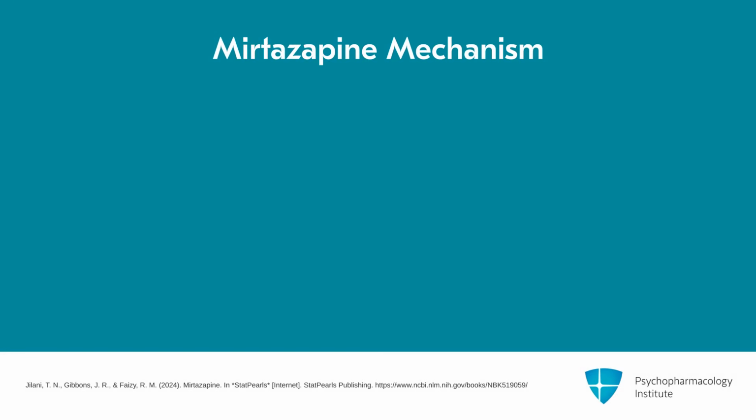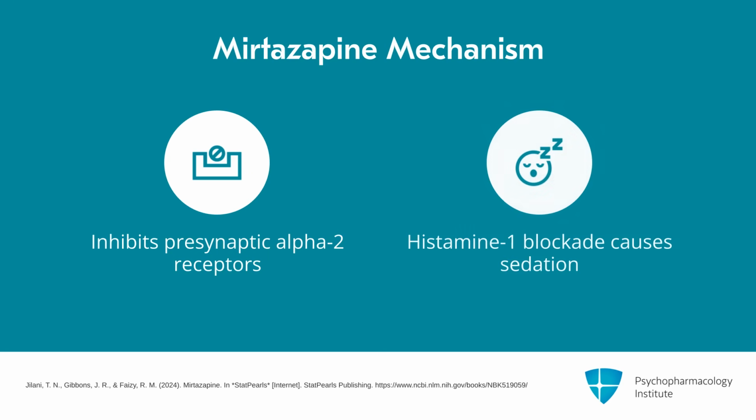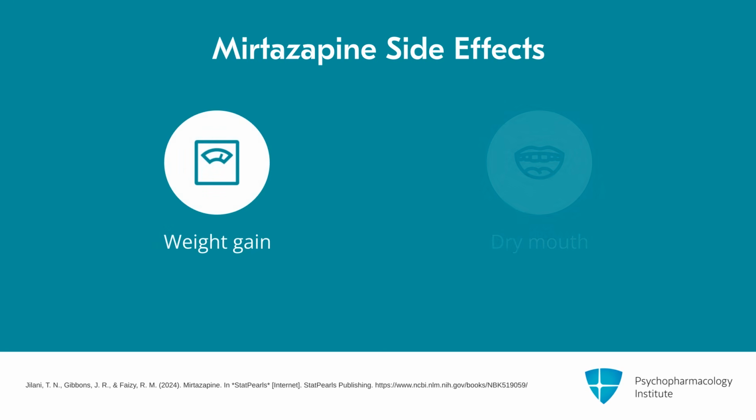Mirtazapine is another antidepressant with a central presynaptic alpha-2 adrenergic receptor inhibition that in turn leads to increased serotonin and norepinephrine release. In addition, Mirtazapine is also a potent histamine 1 antagonist resulting in sedation. The main side effects with Mirtazapine include weight gain and dry mouth.